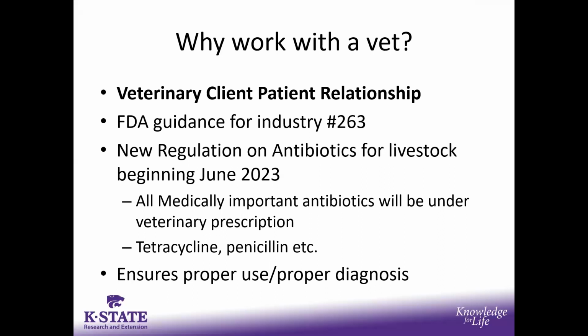I don't want anybody to get caught off guard, and I want to throw that out as a good warning. Now is the time to establish those good working relationships with your veterinarian, because in order to use these control methods, you will need to have a relationship with them now and into the future.